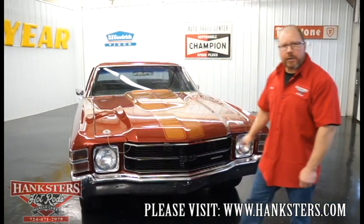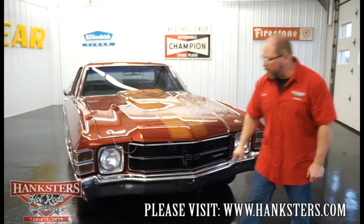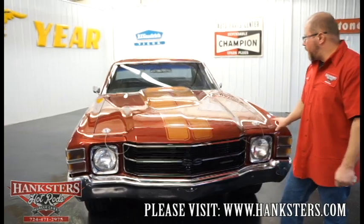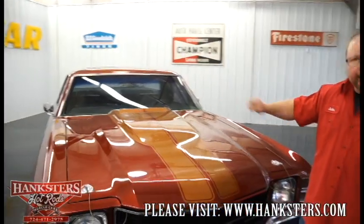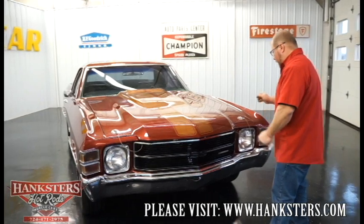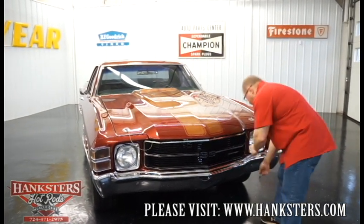Your headlights, just regular sealed beam units here, so highs and lows all in one unit. Chrome front bumper here, and again, now you see that 2-inch steel cowl induction hood. We do have the hood pins here, and it is a functional cowl induction hood too. You see the vent back there at the back on the cowl there. It does work. Now again, as we do all the time, we're going to go ahead, open up our hood.